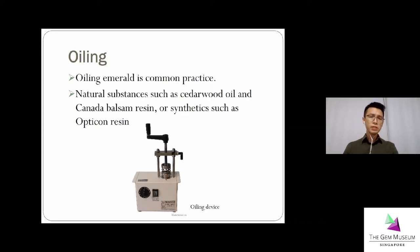So depending on the policies of the miners and the trade, they would use natural or synthetic substances such as natural cedarwood oil or Canada balsam resin, whereas synthetic substances such as optical resin. So for those traditional miners, such as the miners in Colombia, the Muzo, they would highly prefer the natural oil, such as the cedarwood oil. Whereas the larger operators and the modern ones, they would opt for the optical resin.